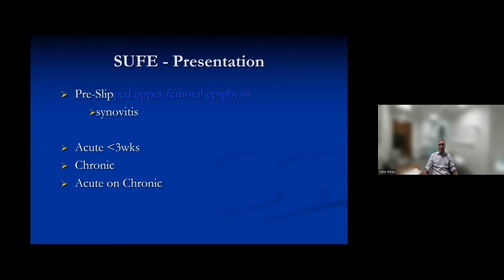There is an element of pre-slip. So that pre-slip is the patients who do not really have many symptoms, but you do an MR scan and that shows slip, or they present with irritable hip because of synovitis, and you do an MR scan and that shows the slip. So again, beware of that pre-slip, although some people don't believe in it, there are certainly cases we see in clinical practice.